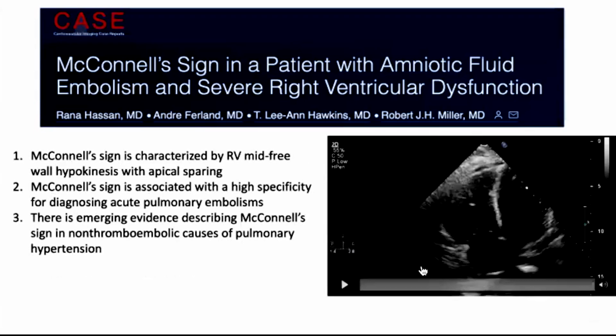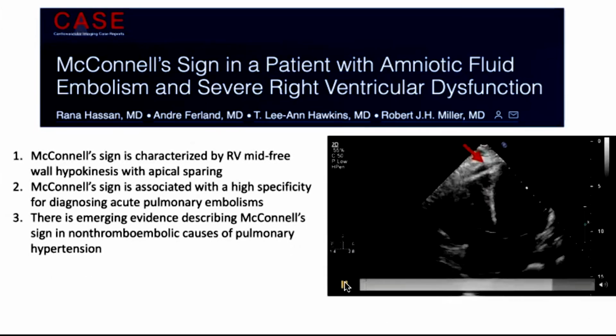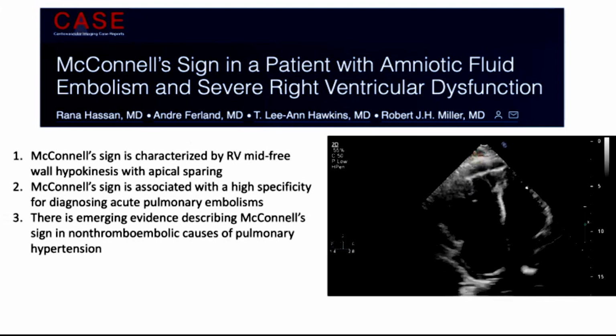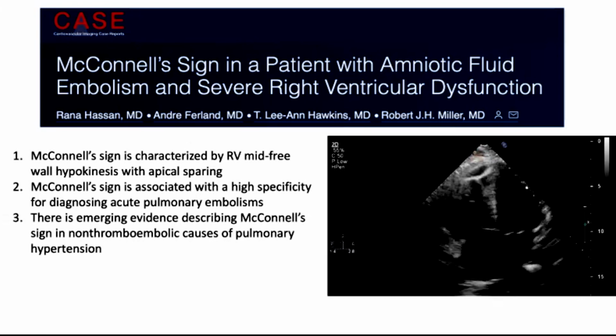This here is a case that I was involved with last year where we had a 27-year-old pregnant patient with a clinical presentation in keeping with an amniotic fluid embolism. Her echo was in keeping with RV dysfunction. And we can see here the McConnell sign, which is characterized by RV mid-wall hypokinesis with apical sparing.